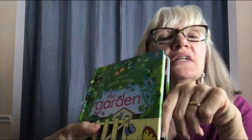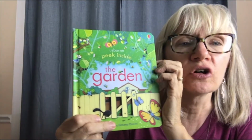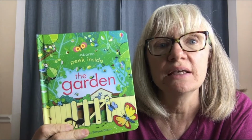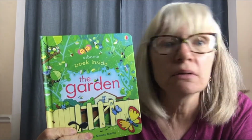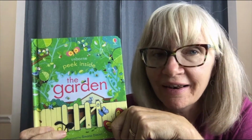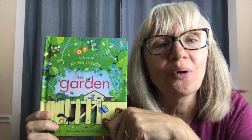I think I may need to go outside and look in my garden to see if I can find some of these bugs, insects, animals. How fun. Thanks for reading this book with me.